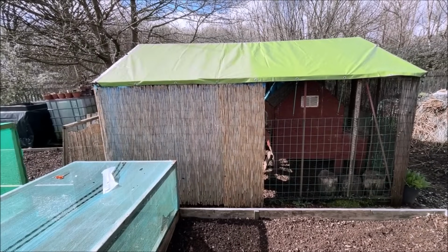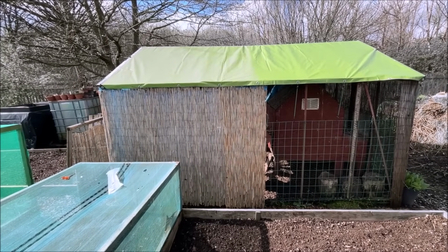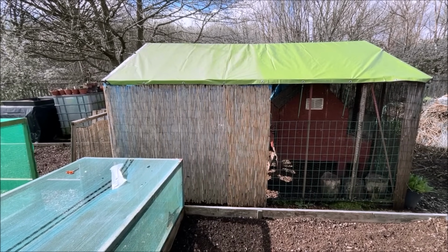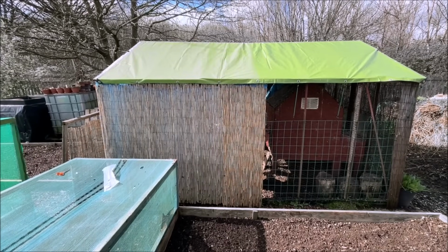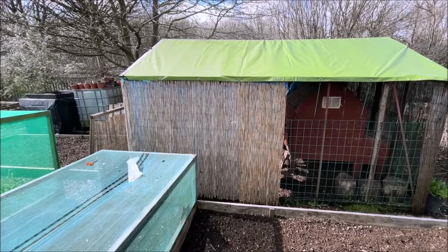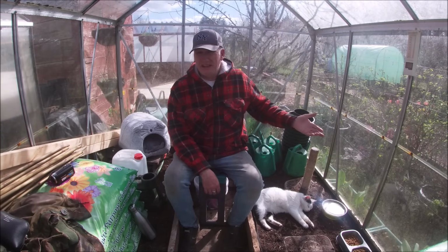Well, it looks damn sight better than it did, and it's not going nowhere. It just makes it look a little bit nicer. I mean, that blue tarp is still serving a purpose, but it was green with a few holes in it, so I thought we'd hide it behind this reed fence, and for £6.50, I think it's done its job. Right, anyway, I'm going to move on because I've got lots of other little jobs still to do. Never ends. So it looks a damn sight better, and that's what it was all about.